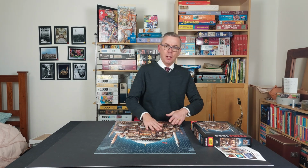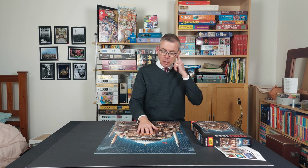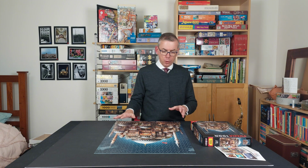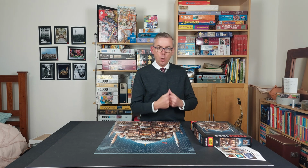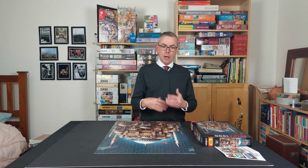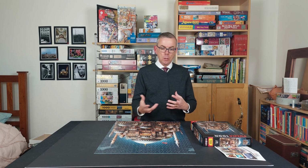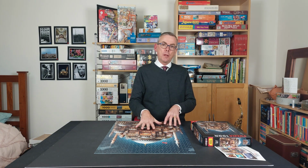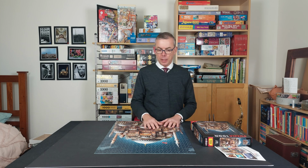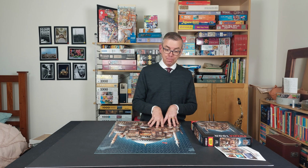I would say that a puzzle like this is even up there with the likes of Ravensburger or Clementoni for the quality of the pieces, and certainly the quality of the image. Anatolian do a whole range of images. A lot of them are sort of artistic designs rather than photographs. Some of them look kind of airbrushed or that style of thing. So not so many photographs as many other puzzle makers do. That being said, this was a brilliant puzzle to do. I really, really enjoyed this one.